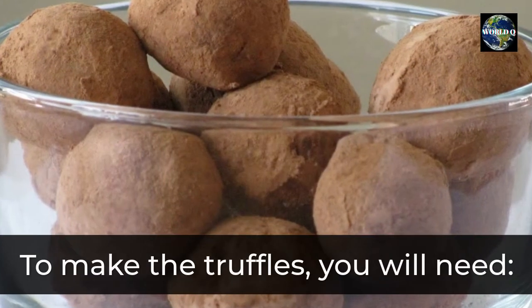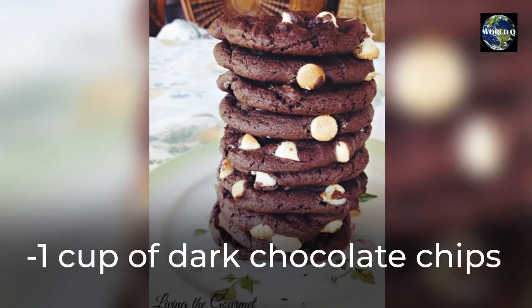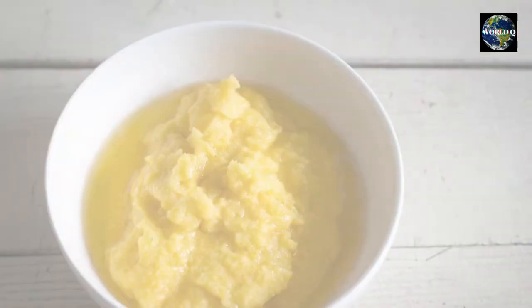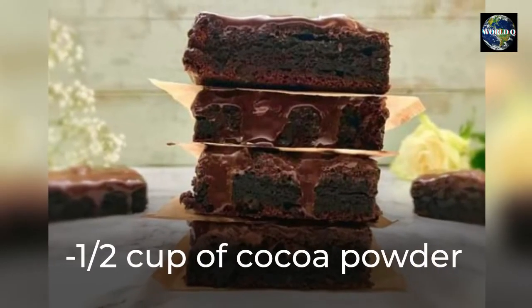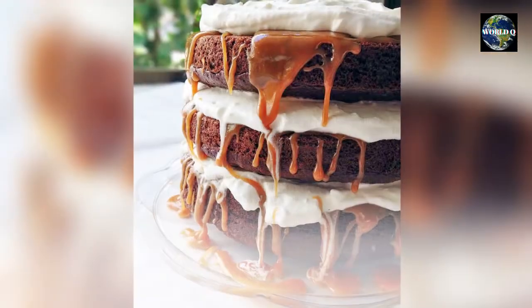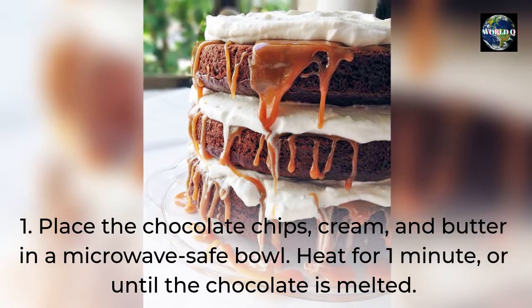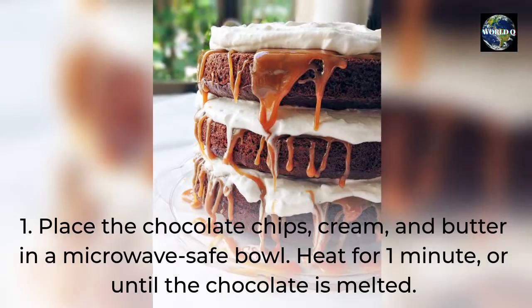To make the truffles, you will need 1 cup of dark chocolate chips, 1/4 cup of heavy cream, 1 tablespoon of butter, 1/2 cup of cocoa powder. Instructions. 1. Place the chocolate chips, cream, and butter in a microwave-safe bowl. Heat for 1 minute, or until the chocolate is melted.